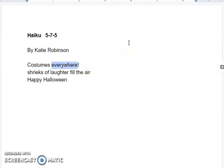Whenever you count syllables, I like to count by tapping my finger on the table. So for example, in this first line, I would say, costumes everywhere. 5 syllables. So we know that we've got 5 syllables. There we go. 5 syllables, not 54. Did I spell that right? Good job, me. Alright, and in our second line, shrieks of laughter fill the air. That's going to be 7 syllables.